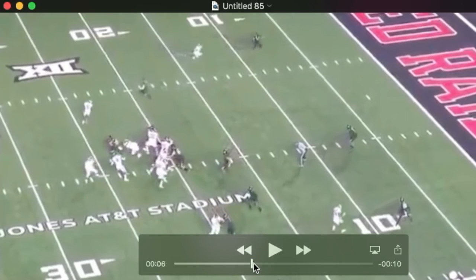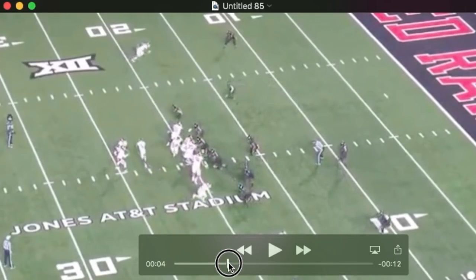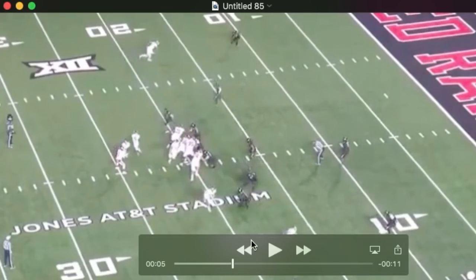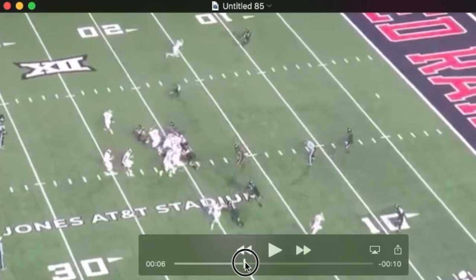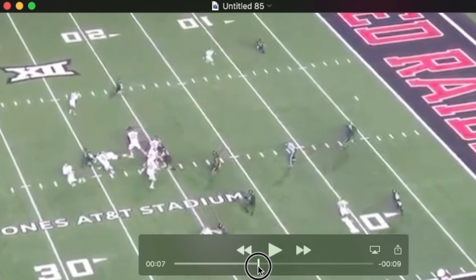late getting over. And if you notice this on film, that sort of motion triggers a safety to come downhill, that opens up the middle of the field. That opens up somebody to release there. Or this, I believe this probably was the look if he doesn't get pressured, this post.